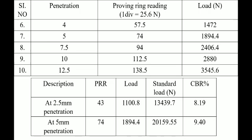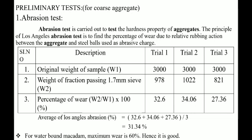And next we have testing the coarse aggregate, and here the first test is preliminary test, abrasion test. Abrasion test is carried out to test the hardness properties of aggregates. Principles of Los Angeles abrasion test is to find the percentage of wear due to relative rubbing action between the aggregate and steel balls used as abrasive charges. Here the table, average of Los Angeles abrasion is equal to 31.34%. For waterbound macadam, maximum wear is 60%, hence it is good.